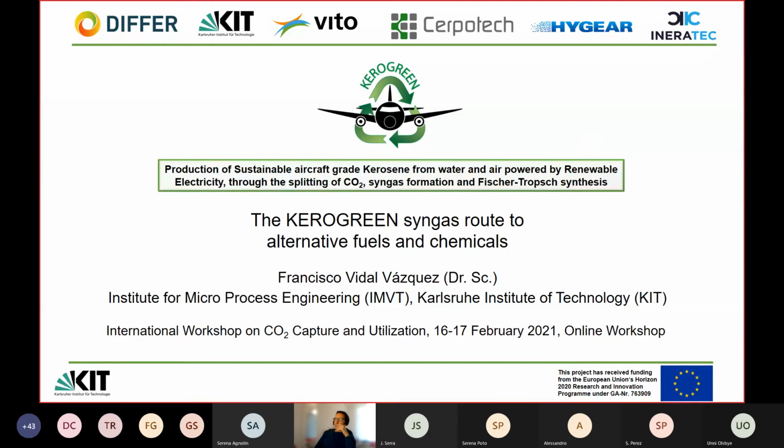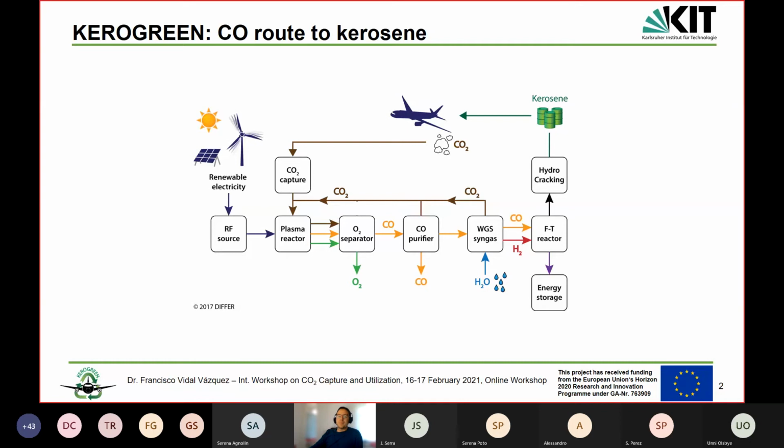Well, I would like to proceed now with my presentation entitled The Kero Green Syngas Route to Alternative Fuels and Chemicals. I am Francisco Vidal Vázquez from the Institute of Microprocess Engineering at Karlsruhe Institute of Technology. As other colleagues of the Kero Green project already presented, you can see here the Kero Green process concept, where carbon monoxide is used as an energy carrier. My presentation will focus on the carbon monoxide route to kerosene as a main process product.